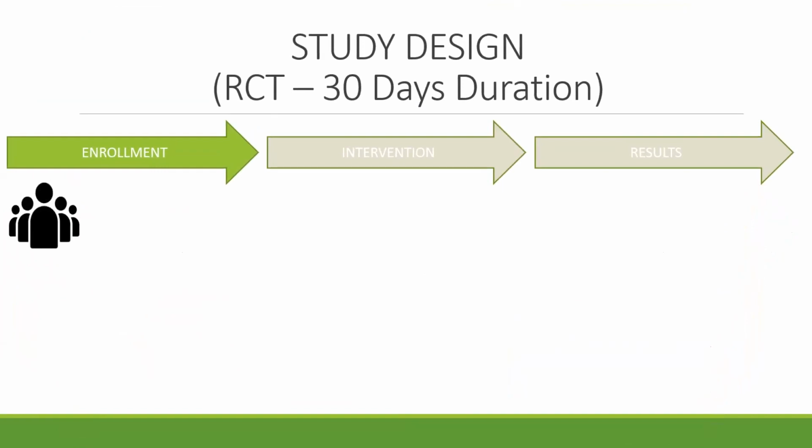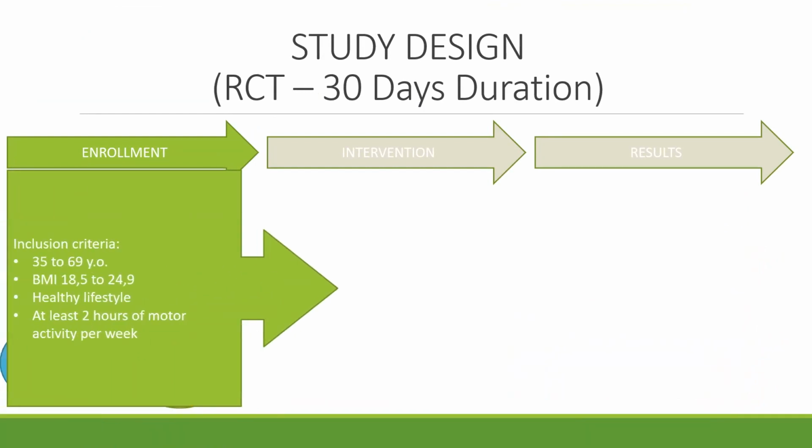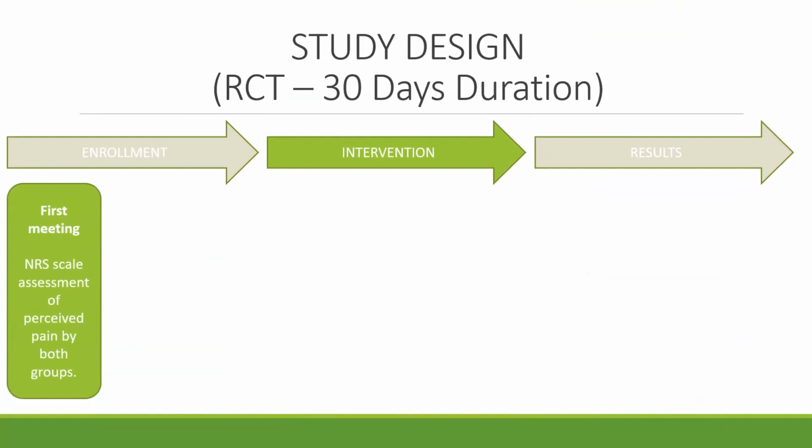So let's talk a little bit about the study. We enrolled a total of 30 subjects. We randomized them in 2 groups, one experimental group and one control group. These were the inclusion criteria. In what concerns the intervention, in a first general meeting, we filled out an NRS scale assessment for the perceived pain by both groups. Let me show you the path each group followed during this study.